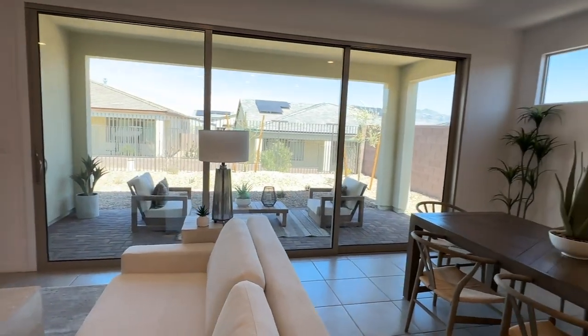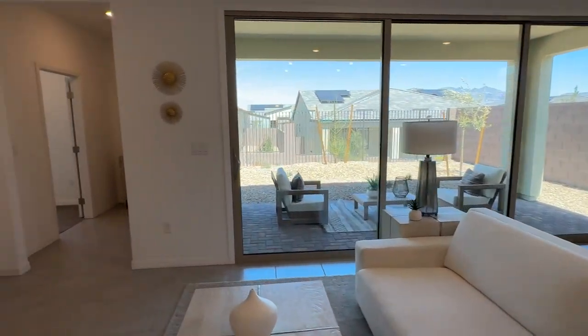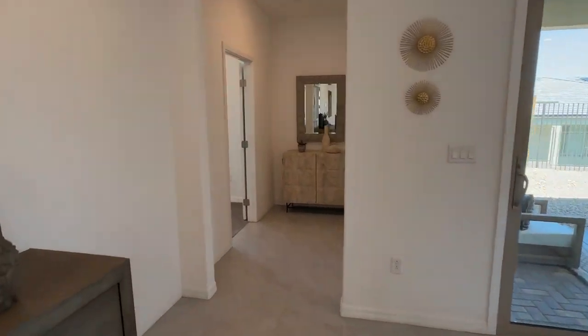So then they have the dining room area, and it's a good-sized house, right? I mean, for 1,622 square feet, it feels pretty good. Yeah, it does. Yeah, we're going to go out there in a minute.